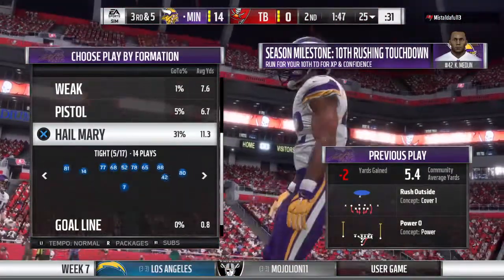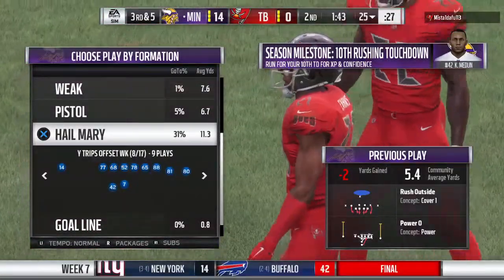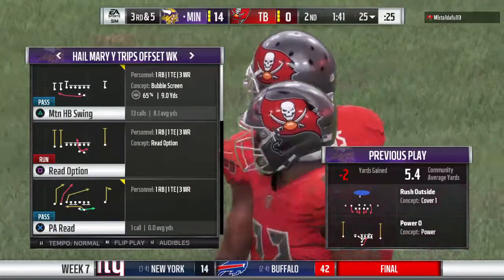Well, forget about finding a lane there. He barely had time to look up before he was planted in the backfield. Probably fortunate he was able to hold on to the football.